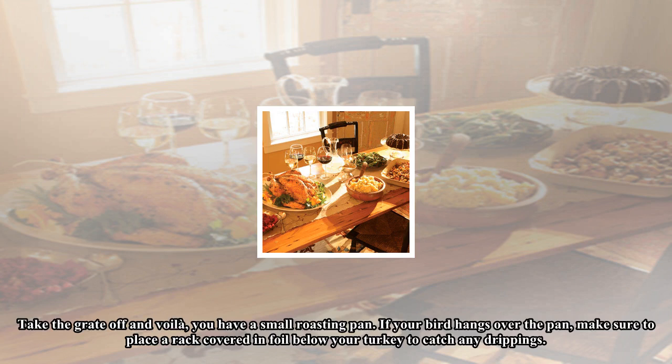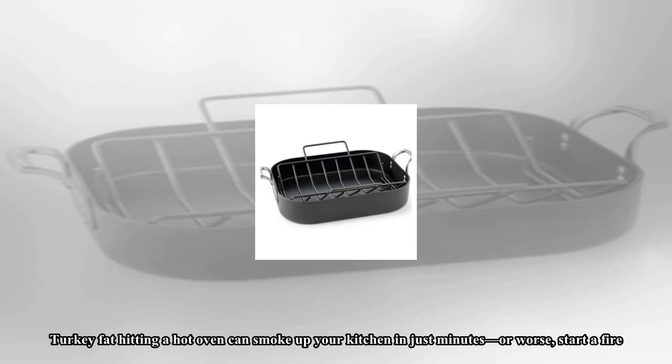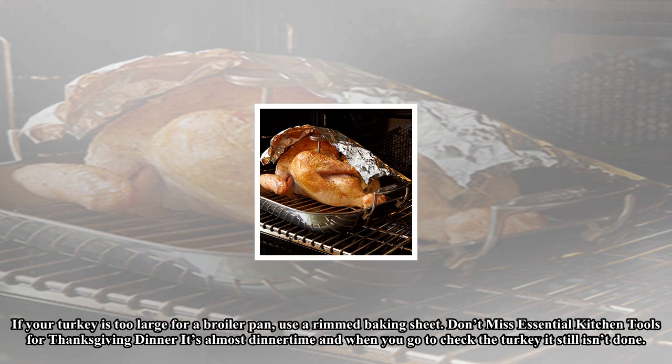No grocery stores, no worries. You or your neighbor probably have a broiler pan, the small rimmed pan with a grate on top. Take the grate off and voila, you have a small roasting pan. If your bird hangs over the pan, make sure to place a rack covered in foil below your turkey to catch any drippings. Turkey fat hitting a hot oven can smoke up your kitchen in just minutes, or worse, start a fire. If your turkey is too large for a broiler pan, use a rimmed baking sheet.